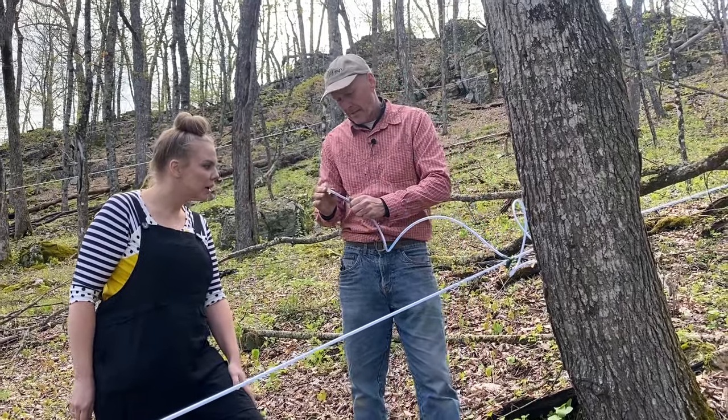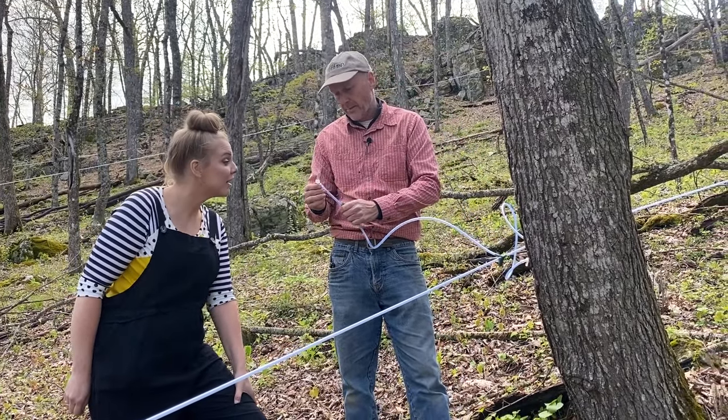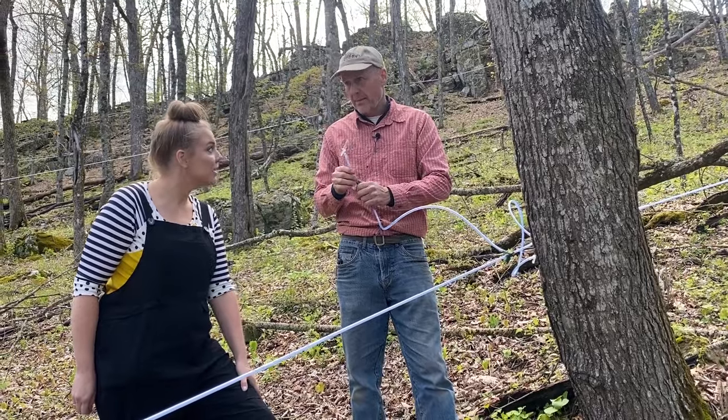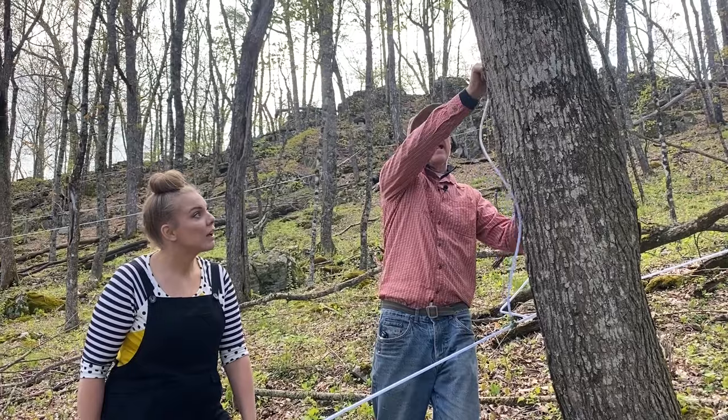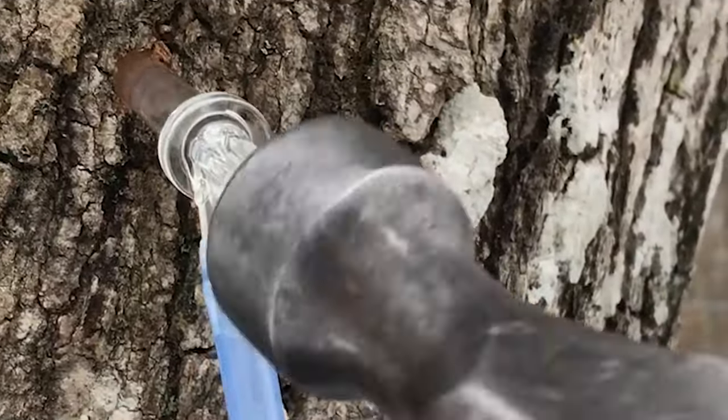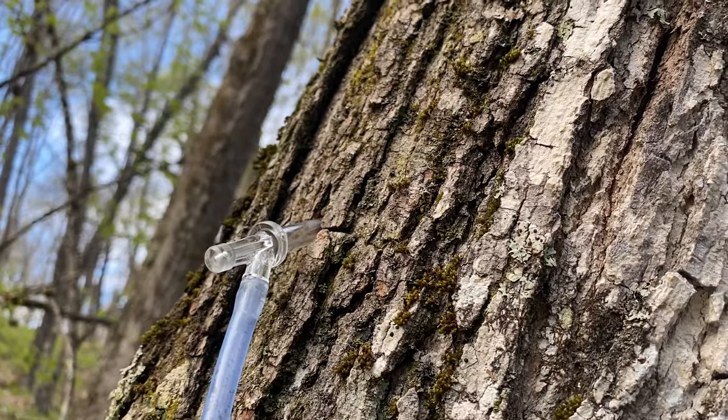The tap itself on our farm gets changed out every single year. And then we do our tap in, where we drill a hole into the tree and we insert the tap. Tap, tap, tap, tap, tap. Is that why it's called a tap? Because it makes a tap when you tap it in? Exactly. Makes sense.